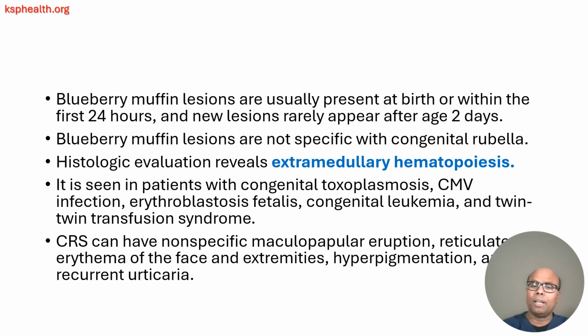Blueberry muffin lesions are not specific to congenital rubella syndrome. The histologic evaluation shows these are extramedullary hematopoiesis. It is seen in patients with congenital toxoplasmosis, CMV infection, erythroblastosis fetalis, congenital leukemia, and twin transfusion syndrome.